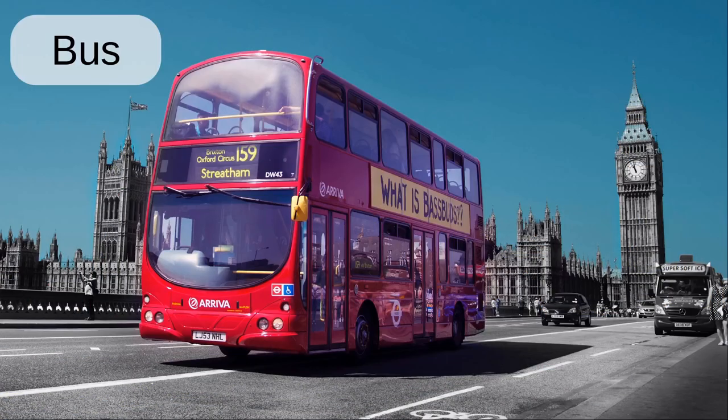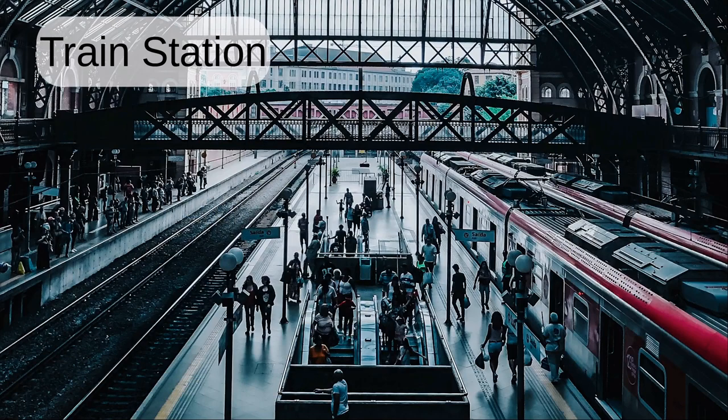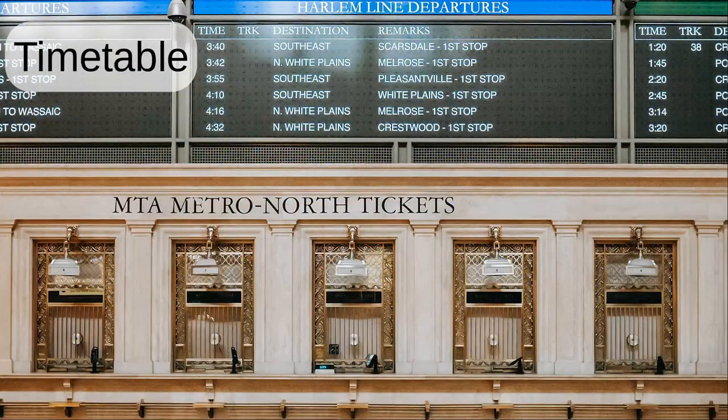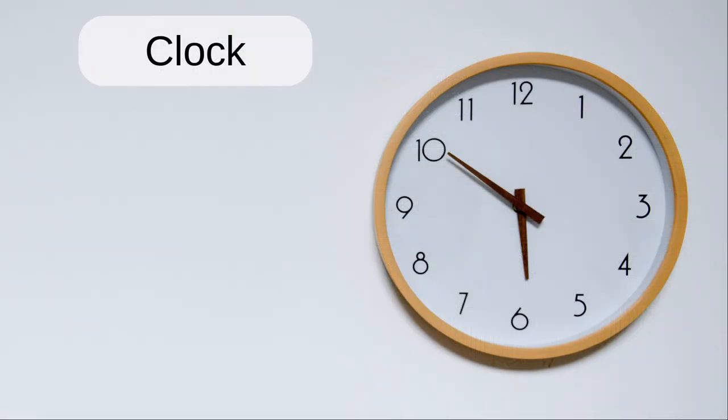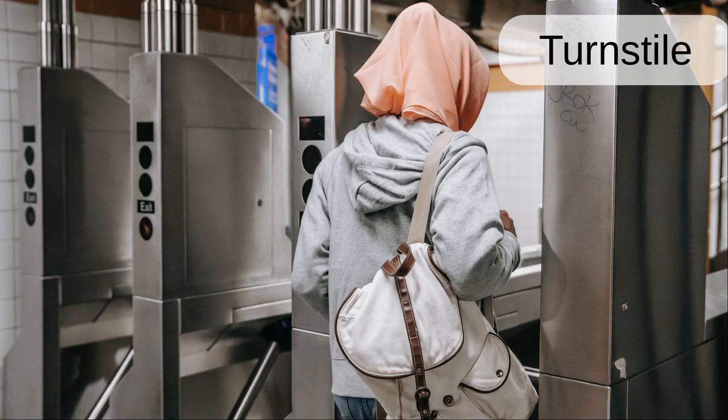If you're travelling around a city, a bus might be a good option. There might also be streetcars which run frequently. You'll need to go to a train station if you're riding a train. Trains usually run to a timetable, so there might be a clock, or in the case of places with different time zones, many clocks on the wall.